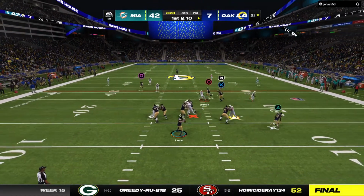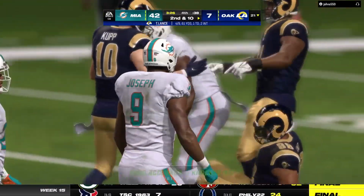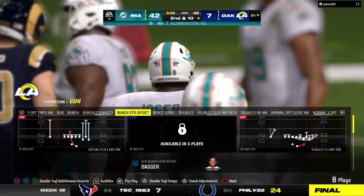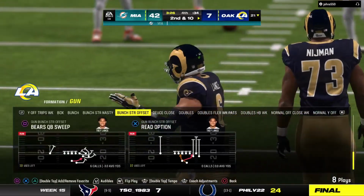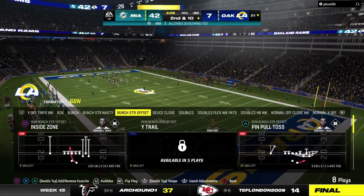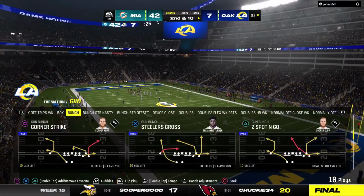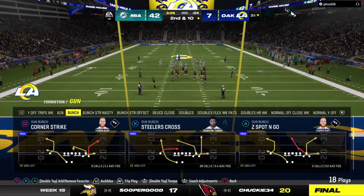On 1st and 10, here's Lance. And that one drops down, incomplete. Good coverage there, forced the ball free, and it's 2nd down. And that's another play that's painted the picture of this game overall. It's been a blowout. It's been continually fueled by big turnovers and stops for one side and an inability to advance the ball from the other.